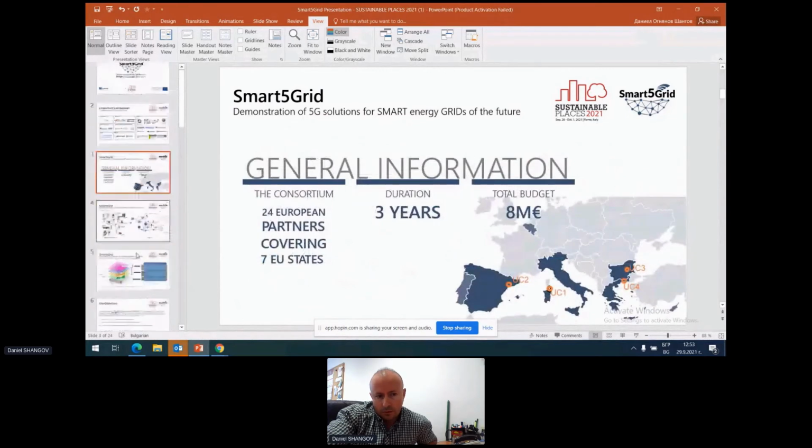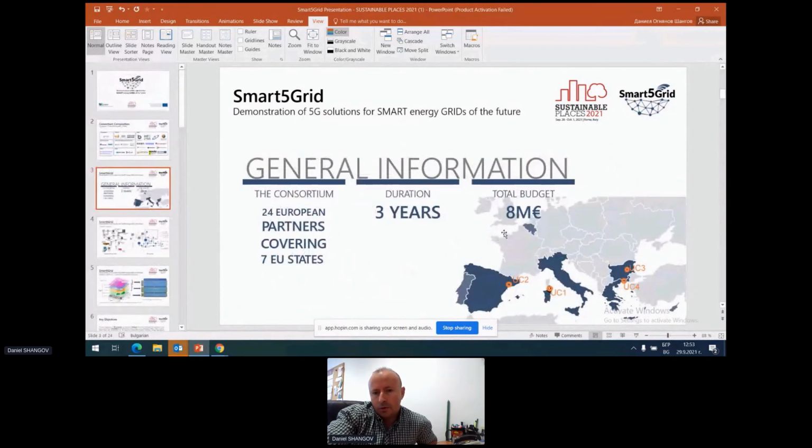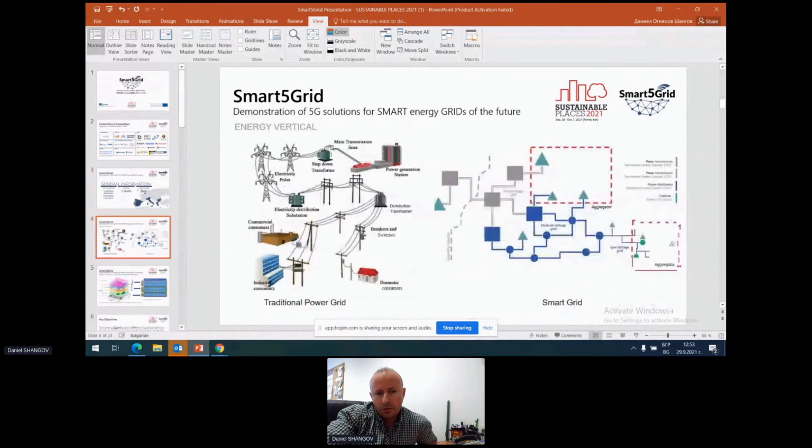Before talking about the use cases, let me introduce the main concept that we are pursuing here. On the left side, you can see the traditional power grid, with the one-direction flow of energy from the power station through the high voltage substation, through medium to high voltage power lines to the medium voltage substation. Then you have the distribution grid and the final consumers, industrial or household.